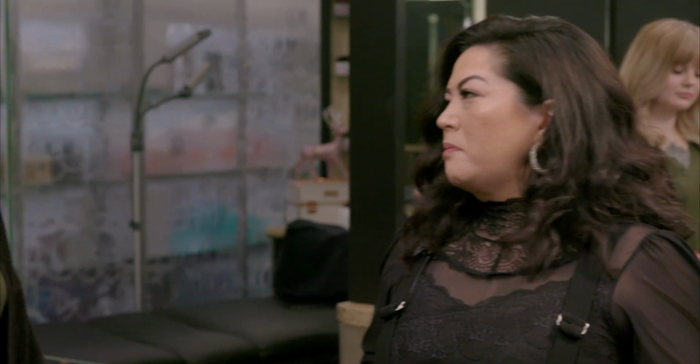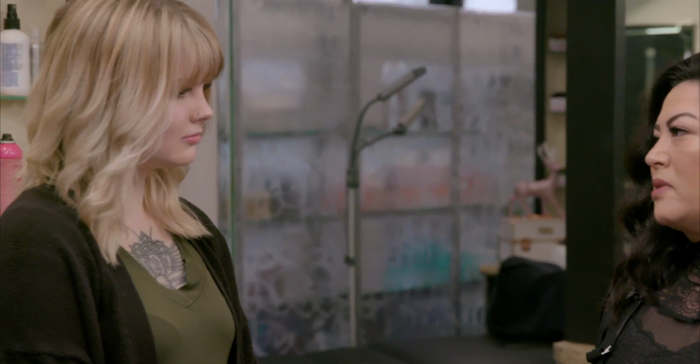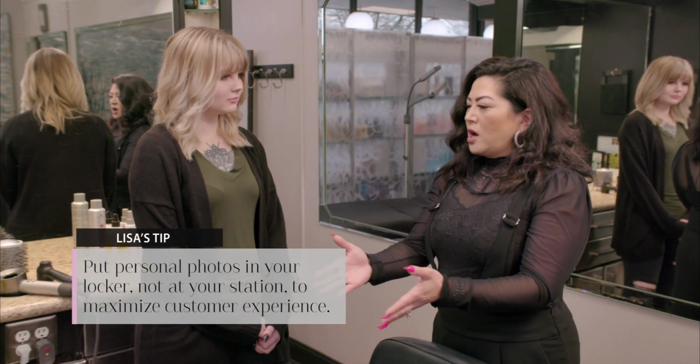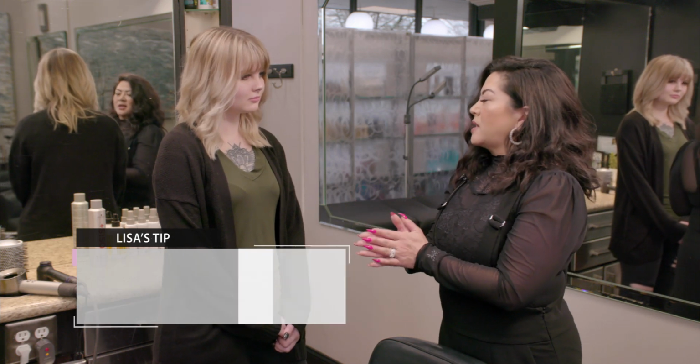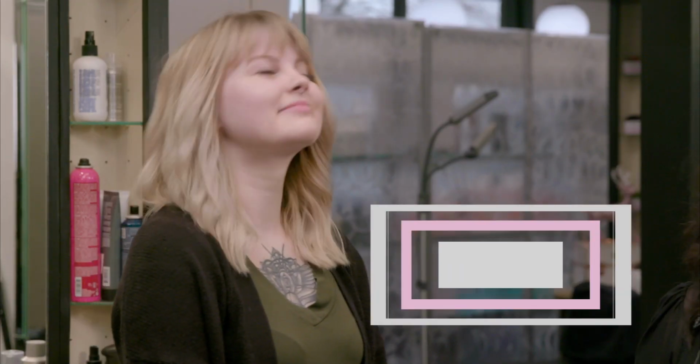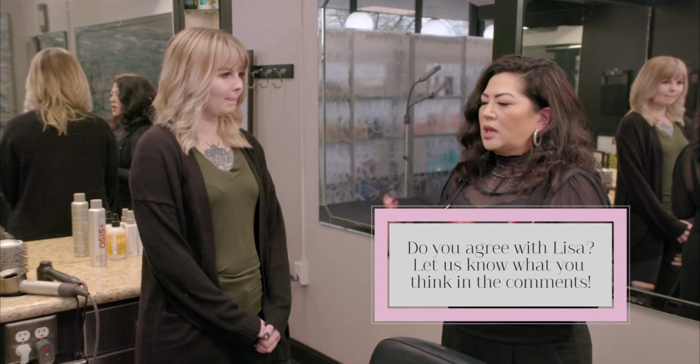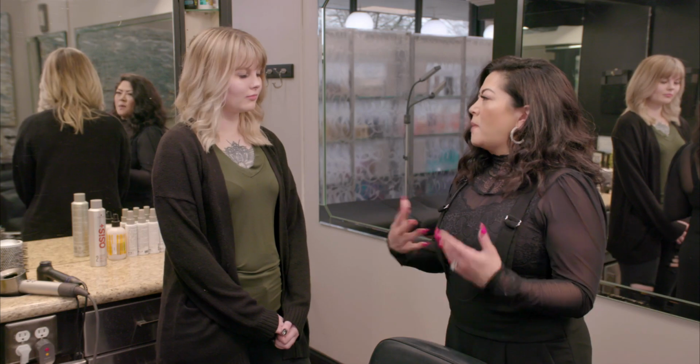This space, however big or small it may be, is all about the customer. It has nothing to do with you. So me as the customer, I see your dog, I see your husband, I see a lot of personal touches. I did the same thing when I was younger. Now I put them inside of a cabinet or somewhere where they're not visible to the client, because I really want the client to feel like it's all about them.